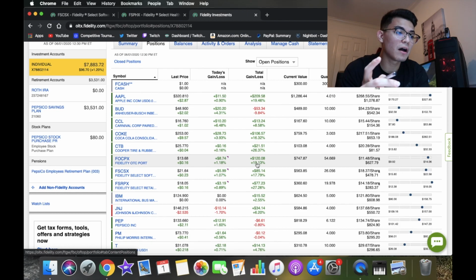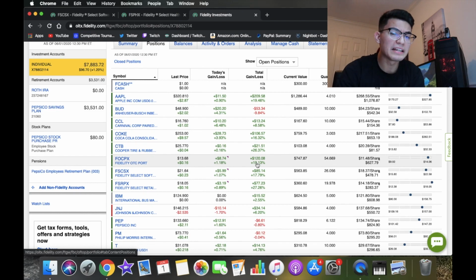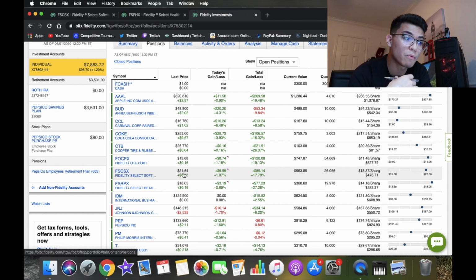Just that one mutual fund that I haven't even had, I think it's only been like two and a half months at most, because I bought it back in March. Okay? In 2 months, I've made $120 right there. And then this is the IT one. This is the best one. I think it will grow more. I personally think, because they have a better life expectancy of return. So I'm going to invest more into this one.